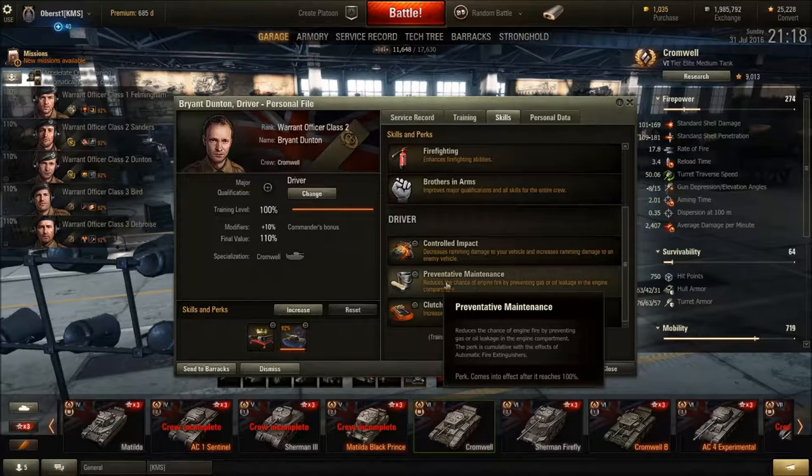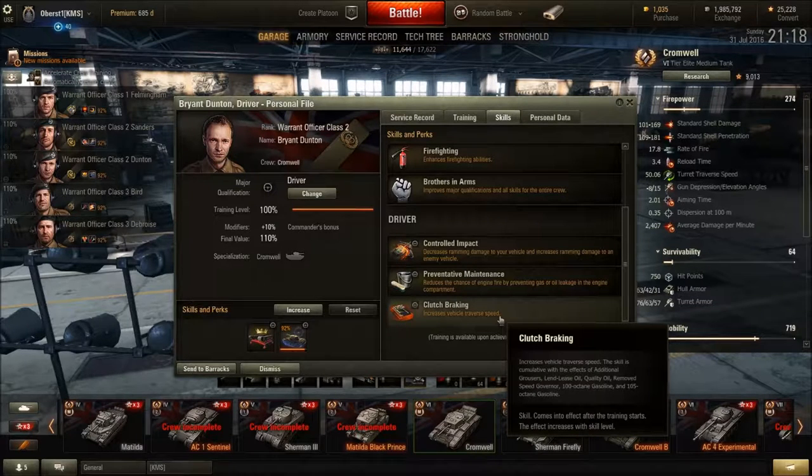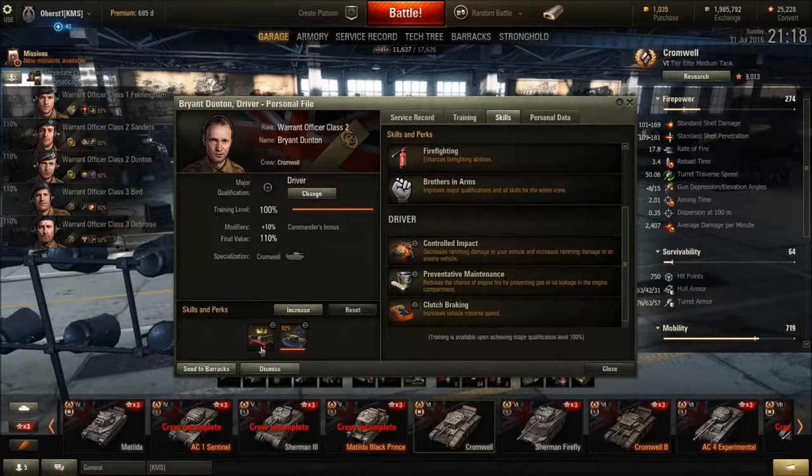Preventative maintenance is a good one. Now, this is one that only comes into effect when it gets to 100%, and it definitely helps out lowering the chance of a fire. Clutch braking is another good one, and this one starts working the moment you start training on it. So this is another good skill, but these are the first two driving skills you want, right here.